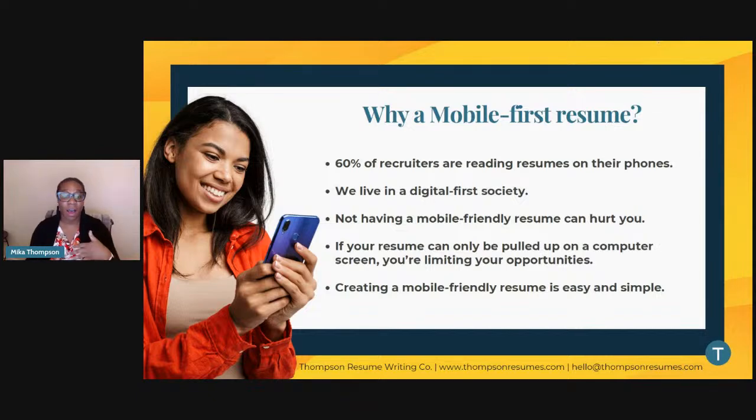Maybe they're on the train going to the office or coming back from the office, and they just want to take a look at a couple of resumes or a couple of applications just to see what the applicant pool is looking like, who are the type of people who are applying to the job, that sort of thing. And we also live in a digital first, sometimes a digital only society. So not having a mobile friendly resume can hurt you. And believe it or not, there is such a thing as having a resume that can only be read on a desktop computer. And if your resume cannot be read or translated or pulled up on any other device, you are really limiting yourself in terms of opportunities.